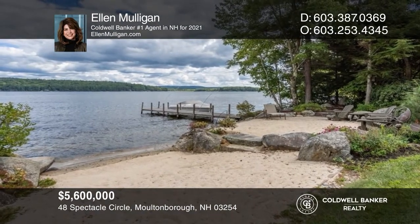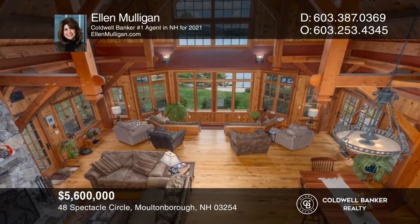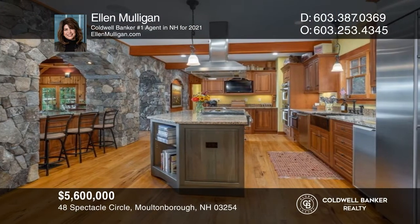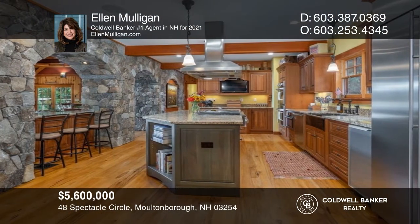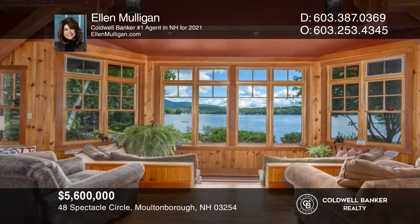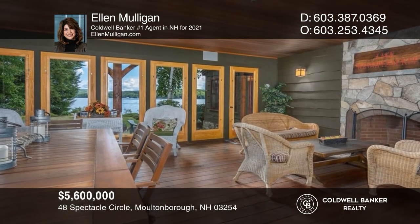This multiple award-winning timber frame property is nestled on a private Lake Winnipesaukee lot with panoramic views of the Ossipee Mountain Range. This unique home boasts an interior full of light, warm woods, and stone. There are 5 bedroom suites, enjoy a 3-season room, summer kitchen, home theater, and more. Ellen Mulligan is ready to show you your new home.